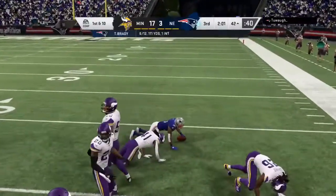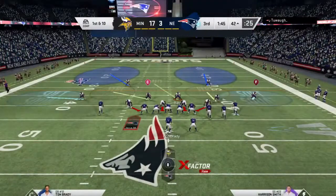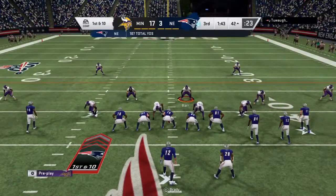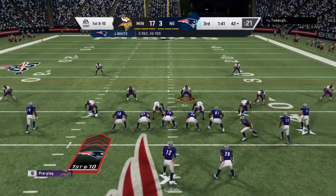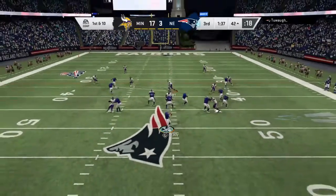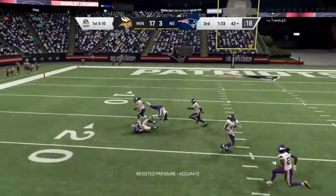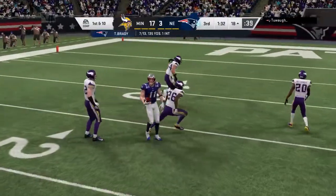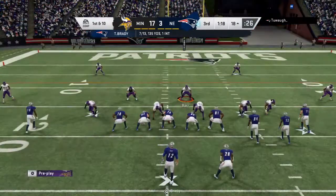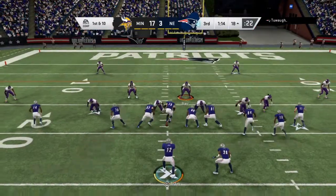And he'll have it past midfield, almost to the 40, before being taken down. That one goes for 30 yards. 1st and 10 at the 42-yard line. On 1st down, Brady. And they'll wind up getting this one all the way down inside the 20. That one goes for 24 yards.